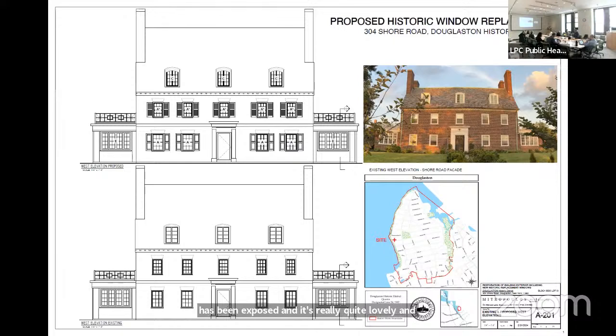So the windows are all original. Actually, the first and second floor windows are all original. The attic windows were originally an arched top French casement window, and they were replaced with a very horrible vinyl section window. And obviously, we're looking to replace all of the windows in this building.